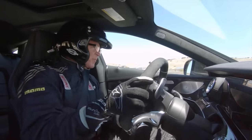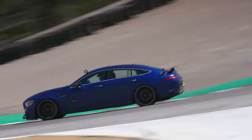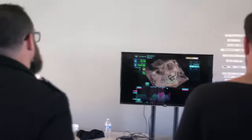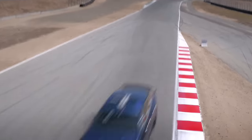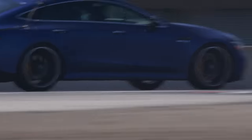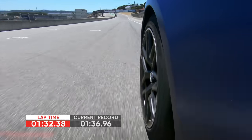Slow on the brake response, but it's got the grip, got her slowed down, dime in the corner, in the gear. And it's close. It comes off the corner well. Good launch.